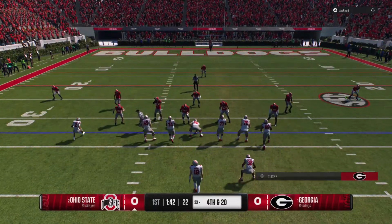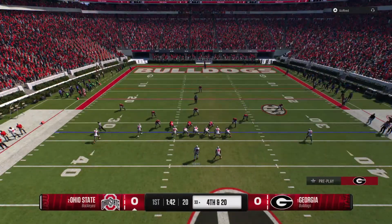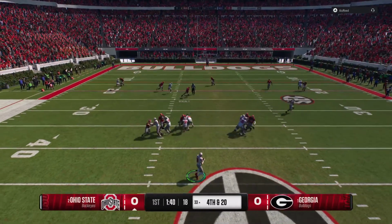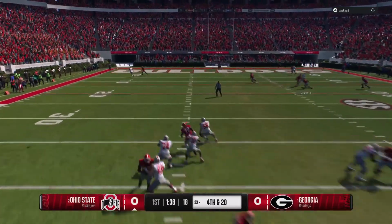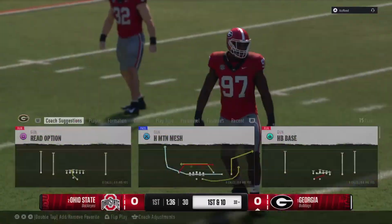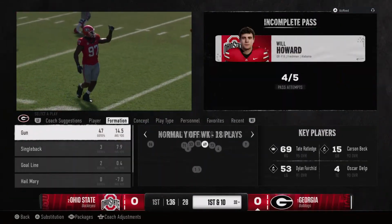This offense wants to get out of the gate fast on their first drive of the game, plus territory. They'll go for it on 4th down. A shot toward the end zone. And it's incomplete. The long pass downfield, they couldn't hook up.